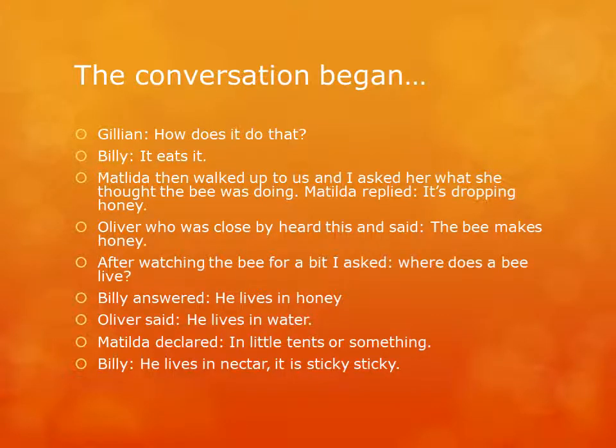I asked Billy, how does it do that? And Billy said it eats it. Matilda was walking by and she heard this, and she said, "It's dropping honey." And Oliver, who was also close by, then came and said, "The bee makes honey."